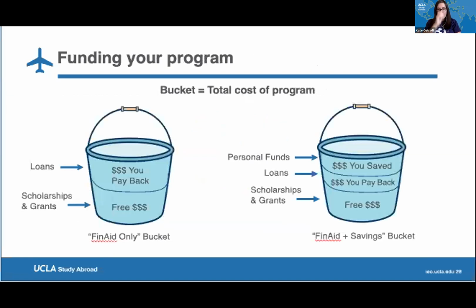So let's say you've done your research and you've looked at program locations, you found a time that makes sense for you to go, and you have a program that you think is within your price range. It's either comparable to UCLA or cheaper than studying at UCLA, and you feel good about it. Using the metaphor of a bucket, we're going to look at how budgeting can be used to offset the cost of that program.